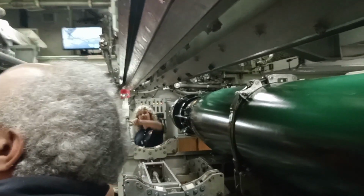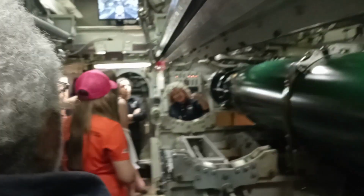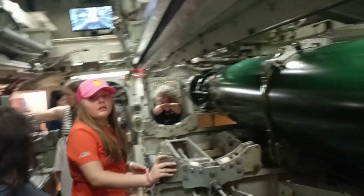So you see this thing? This is a hydraulic pusher. You would put it to the end of this torpedo and push it into the torpedo tube. You can align these racks with the torpedo tube, and then you would push them into the tube.